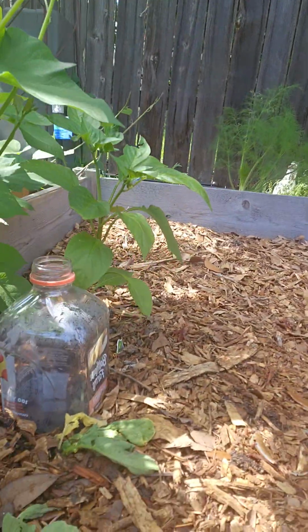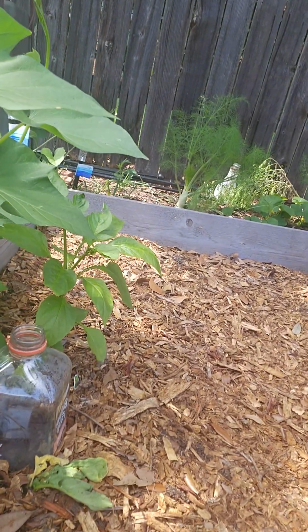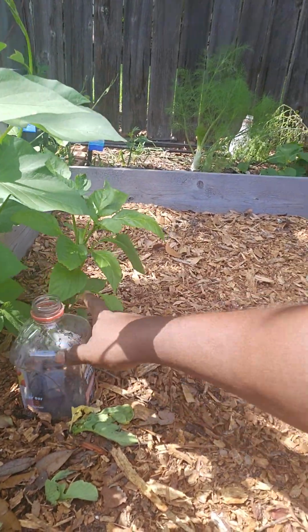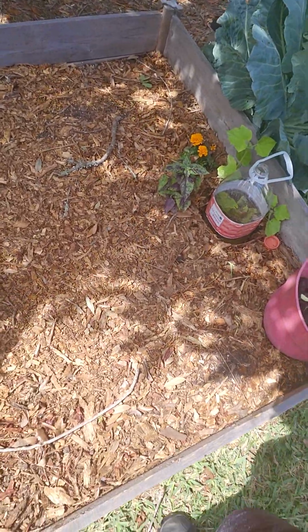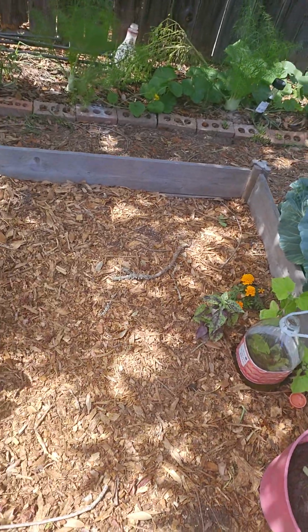This is green bell pepper. Got that on sale at Lowe's, so I said why not. And we'll see how it's going. The self-watering container is working well for it. And I don't know what else I'm gonna add in here. I really don't. I got the space, as you can see, but I don't know.